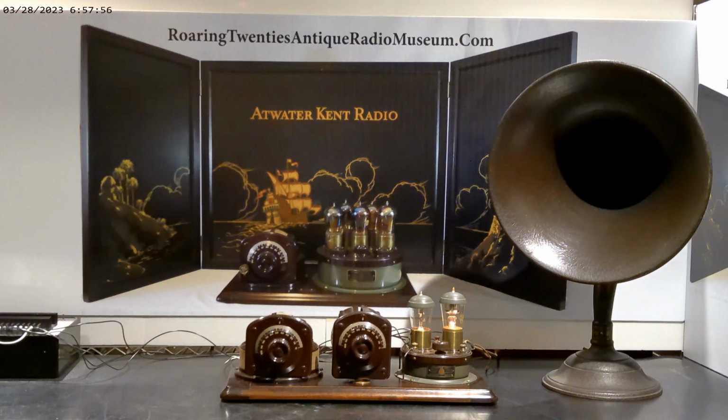Today we will focus on the first tube radio manufactured and sold by the Atwater Kent Radio Company, the Model 3925, or as it's more commonly referred to by collectors, the Model 1. The Model 1 was the first assembled radio and the first in a long line of open set or breadboard radios manufactured by Atwater Kent.